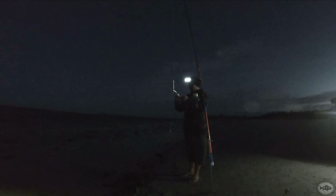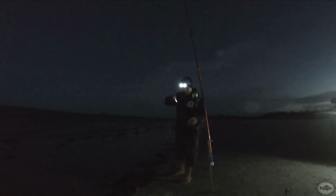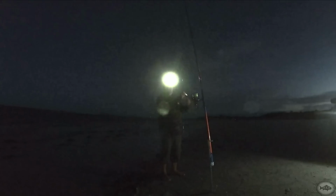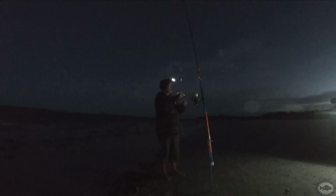The old Mutsu hook's been working a treat this morning, especially when you have that harder bait, that kahawai. Works really well.